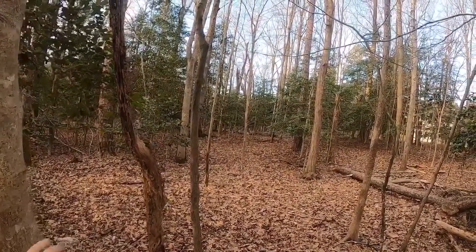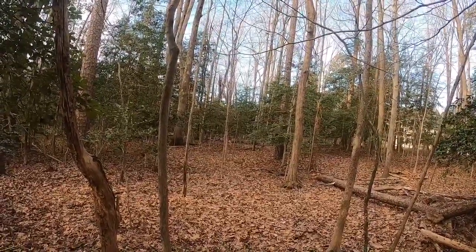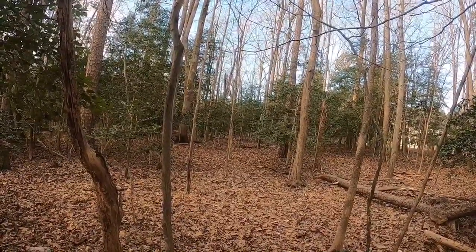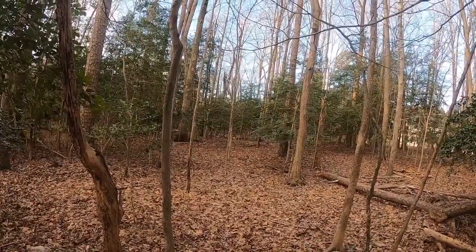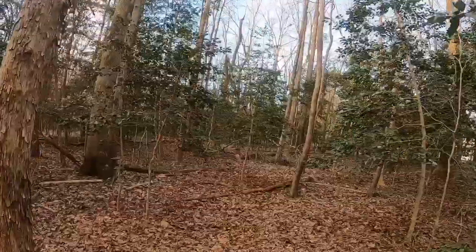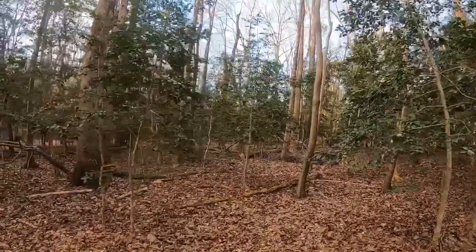Ooh, there goes another one. Right there. They're watching me. I see them watching me. Look, big old doe watching me. They see me. Unbelievable amount of deer right here. I'm gonna bust them out of here. There they go. Good Lord. 1, 2, 3, 4, 5, 6, 7, 8, 9, 10. Goodness gracious. What is going on?